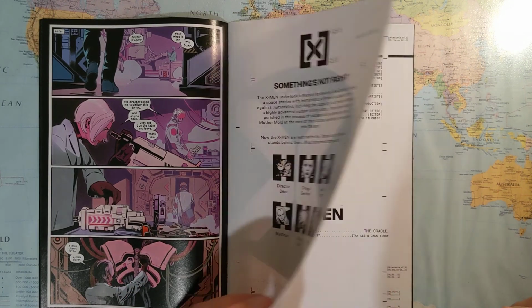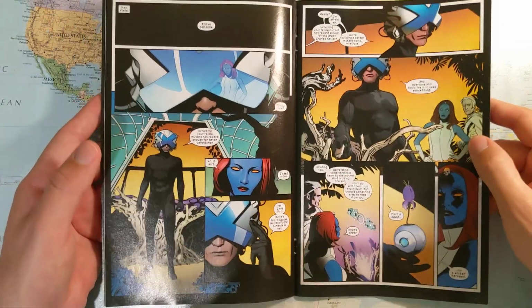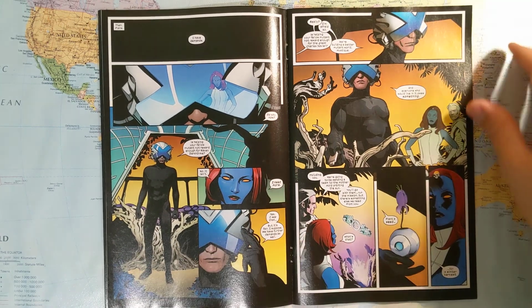So in this one, Charles and, sorry if I've got glare. The lighting here is terrible. The weather's not the greatest, so we don't have much lighting.